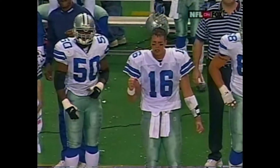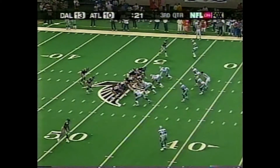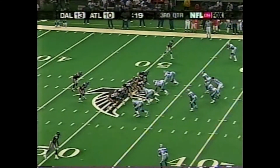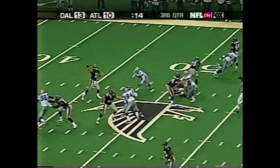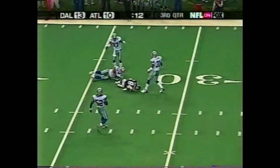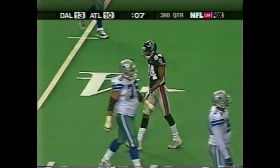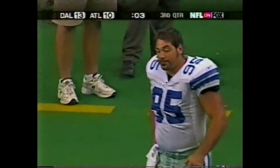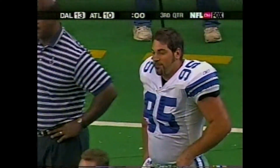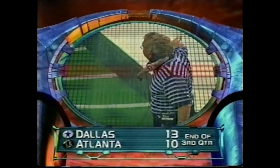And you look at Ryan Leaf. It was a big, long drive. They were going to get that field goal to put them up by 6. Doesn't happen. Doug Johnson comes in. So he and Michael Vick are alternating plays again on this drive. And Johnson completes it to Jefferson for a first down. And Doug Johnson hooks up with Jefferson for the second time. Another first down for them too. And that's the end of the third quarter. The score: Cowboys 13, Falcons 10.